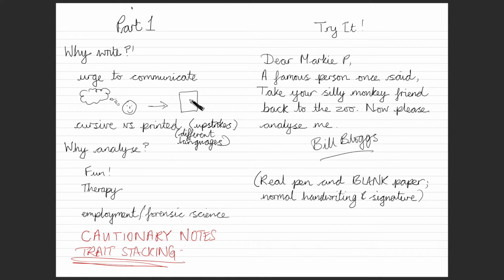But the reason why we write is an urge and a need to communicate with other people. And what goes on is that we think a thought in our mind, remember to get bin bags and loo roll, and then that translates itself into letters on a page to remind us or to get our message across.